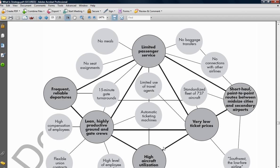And so if you notice in these various activity mappings, there are a core set of, say, attributes in a little bit darker gray here. So, for example, very low ticket prices, limited passenger service, frequent reliable departures, lean, highly productive ground crews, and high aircraft utilization, all of which represent activities that allow them to lower their prices. For example, Southwest doesn't have baggage transfers, which would add costs because you would have to hire people to transfer baggage between places, between flights.